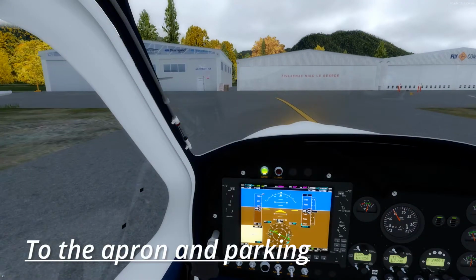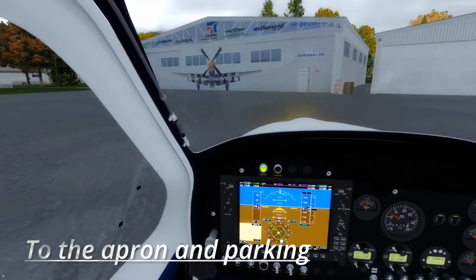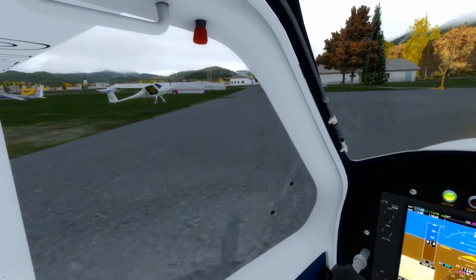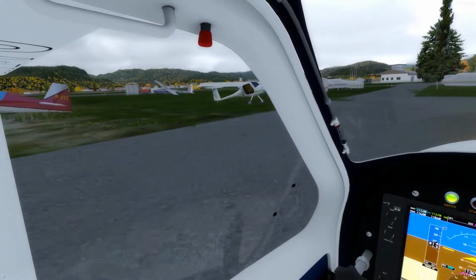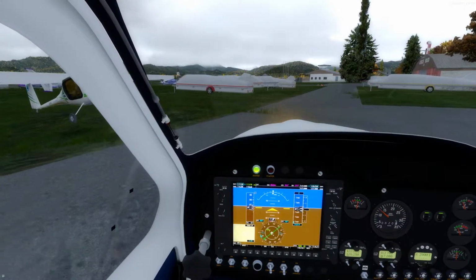Here we go, we're now turning onto the apron and we will park just in front of the hangar and then shut off the engine, and our flight from Ljubljana to Lesce Bled is completed, and we are now visiting the city of Bled.